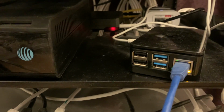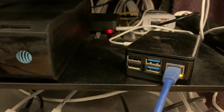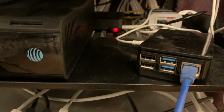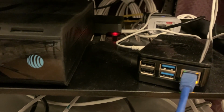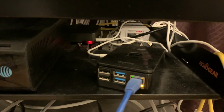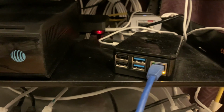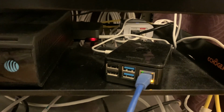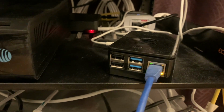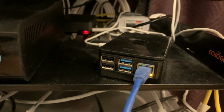The Raspberry Pis are running, one of them is just running WireGuard, and that's going to be discontinued when my router gets updated. The other one is running Docker, it's running Portainer, and it's running my Cloudflare connector back to Cloudflare that I'm using to point to various services or self-hosted applications.